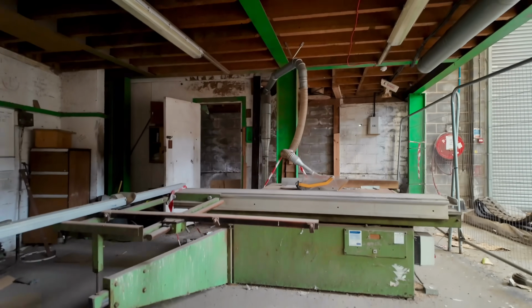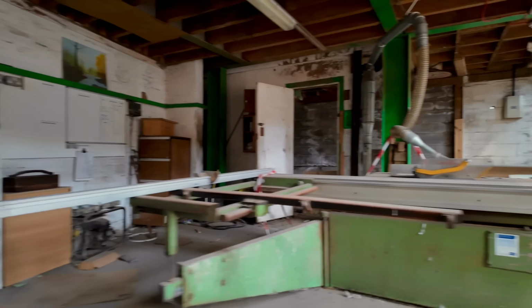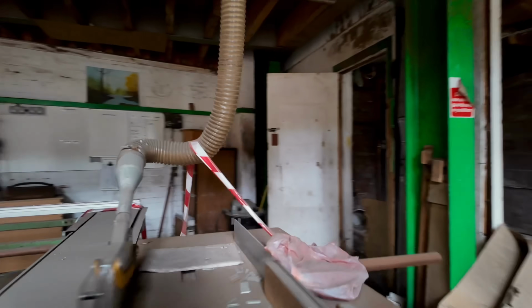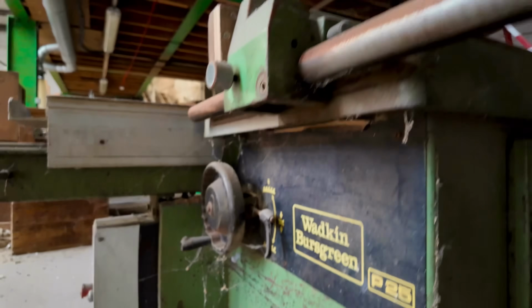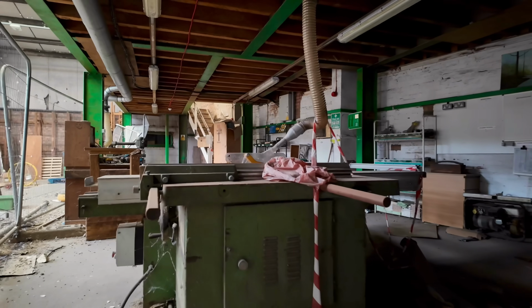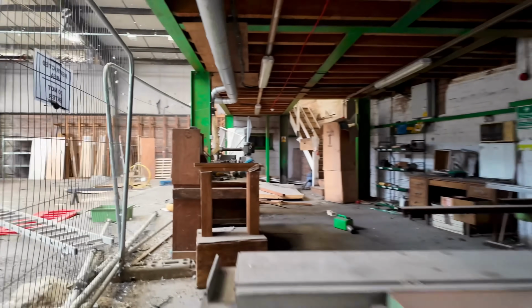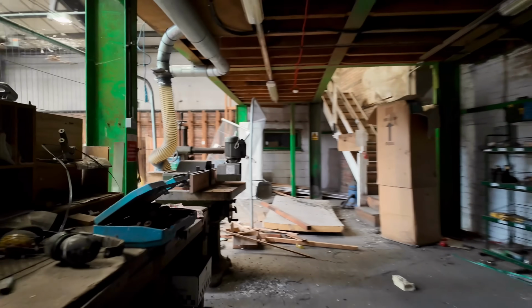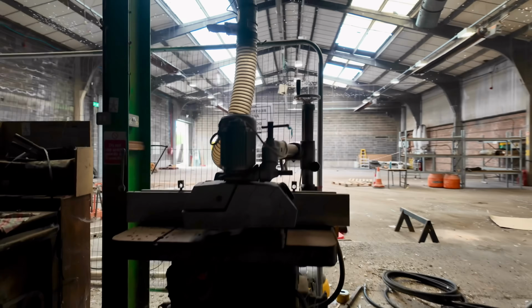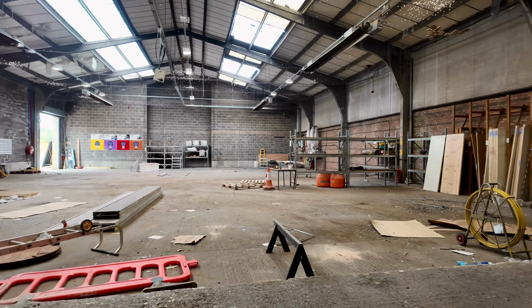But look at this. I don't know how old it is, and I don't know if it works, but it's some kind of saw. I'm sure a couple of you experts will know. I bet Mike from Preferred will know what it is. And I think there's this here, which is a spindle moulder. I think, correct me if I'm wrong again, but that's up for grabs. Honestly, this is just one of about 6 units on this site.